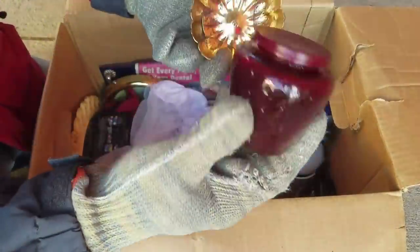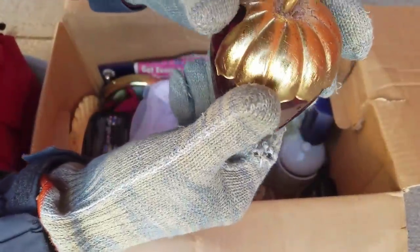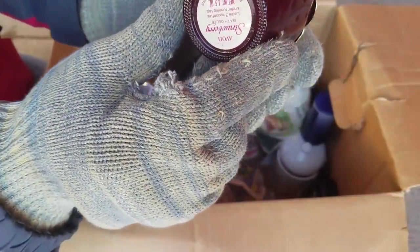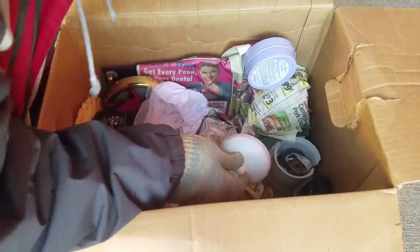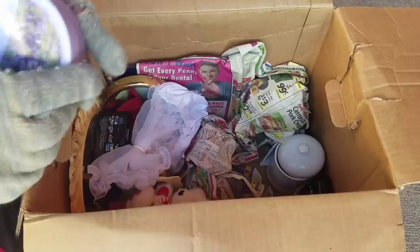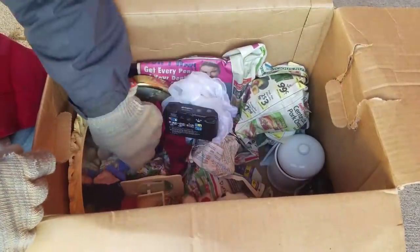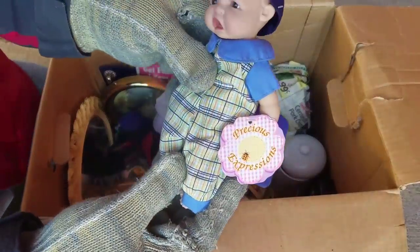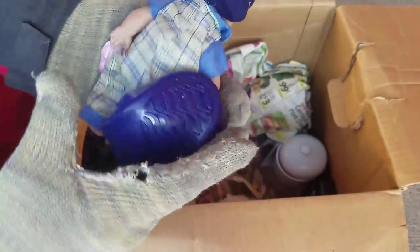What do we have here? We've got a strawberry. Is it a candle? Bath jelly. Huh. Oh, we got a container that broke. Let's see. There's all kinds of oddities down here. There's a Precious Expressions. Here's a soul.